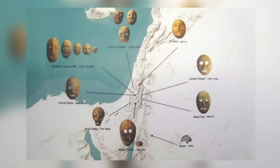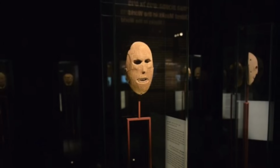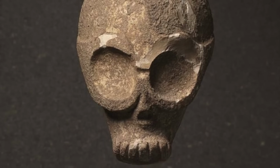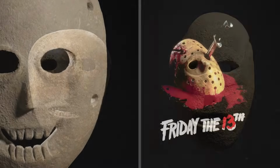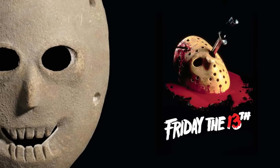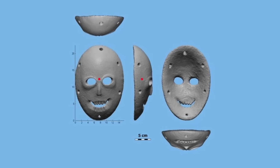A significant discovery occurred in the 1950s when similar masks were found in a cave near Jerusalem, and others have since been unearthed throughout the Judean region. These finds continue to offer valuable insights into the cultural and ritualistic practices of ancient Judea, yet many questions remain unanswered about their true significance.